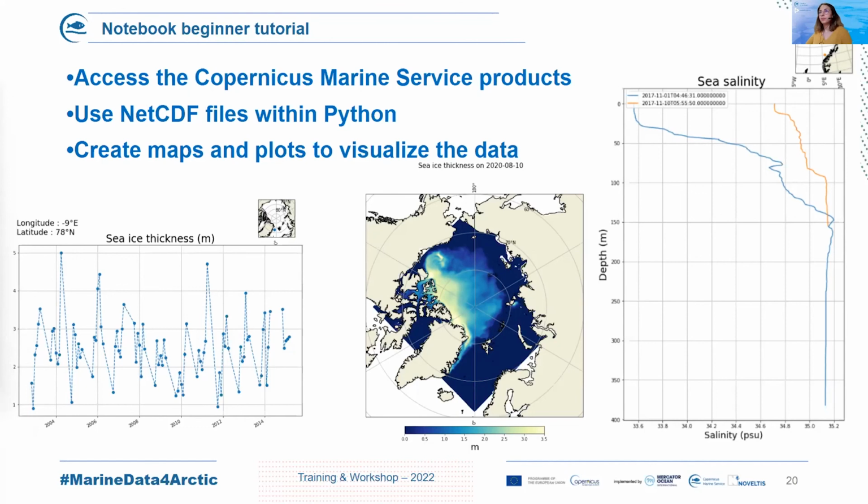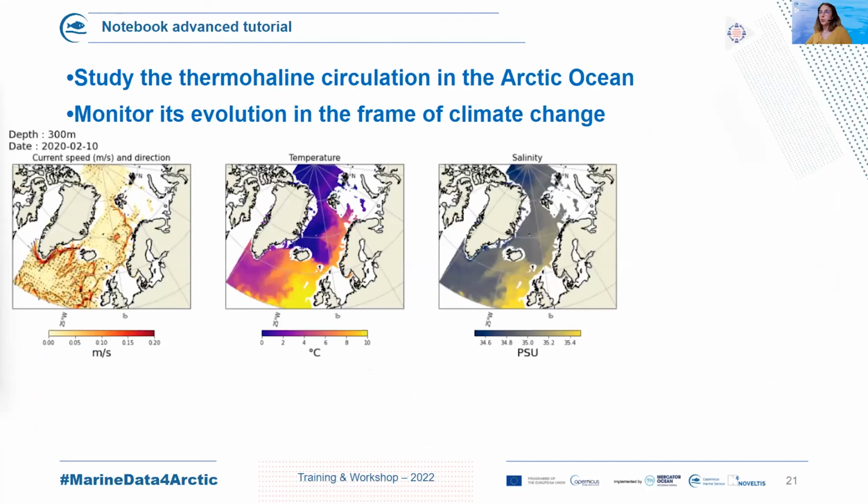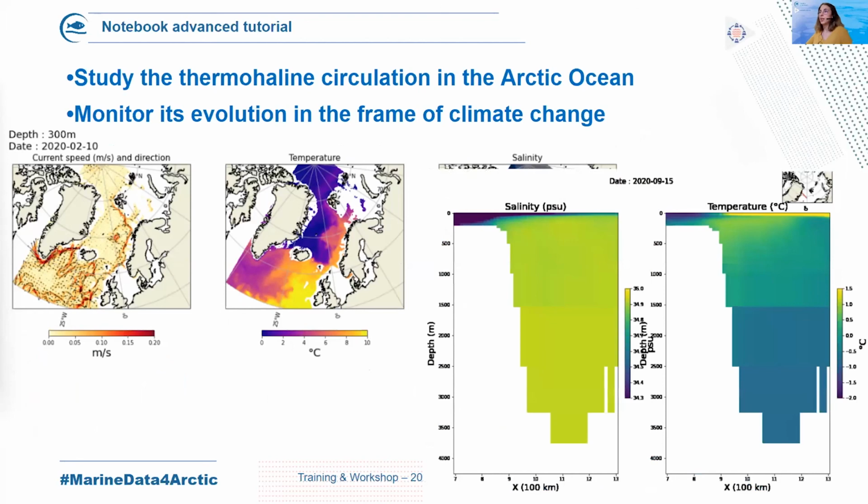The second notebook, the one dedicated to intermediate level users, will cover a real case scenario, which is the thermohaline circulation in the Arctic Ocean. And we're going to monitor its evolution in the frame of climate change. These are some examples of the figures we're going to make to monitor these changes.